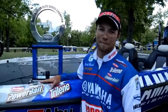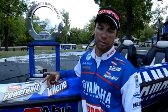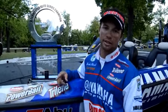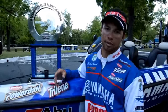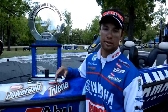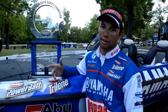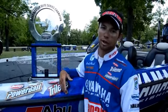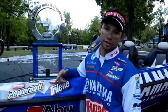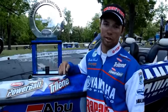Well, dial us in on the equipment, everything you used this week to catch your fish. Well, I was really throwing two main baits. I was switching back and forth between a Rapala DT16 and a Strike King 6XD. The main bait was that DT16. That's what I caught the majority of my fish on, especially the second day when I had the big bag. I had them spooled up on 10-pound test Berkley Trilene 100% fluorocarbon, and I was throwing a 7'6" medium heavy Winch series Veritas, paired up with an Abu Garcia Revo Winch reel.